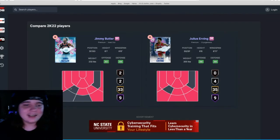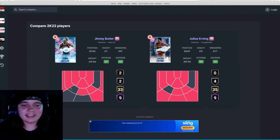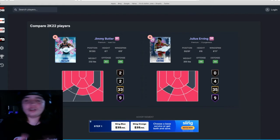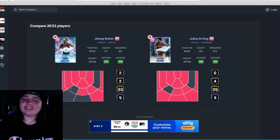Now coming in looking at these two side by side, we can see that they both play shooting guard and small forward. You can put them at either one. Jimmy has a height of 6'7", wingspan of 6'8", while Julius Erving has a height of 6'6" compared with a wingspan of 6'11".